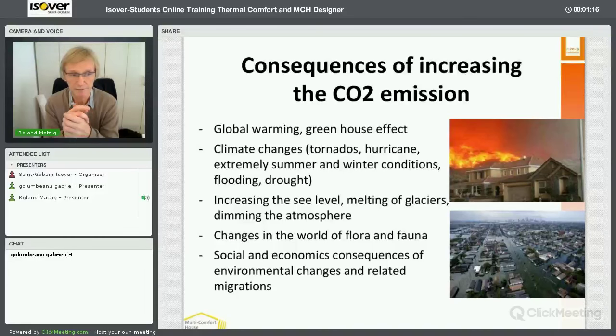But before that, we will start going through a short presentation about the principles of Passivhaus. And this will be the first presentation. The second will be about a house I have done by myself. Actually, I'm sitting in this house right now. It's a renovation to Passivhaus Standard.